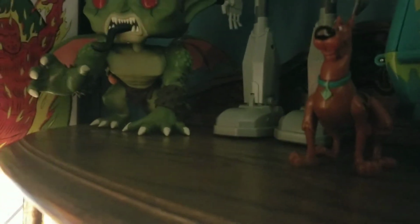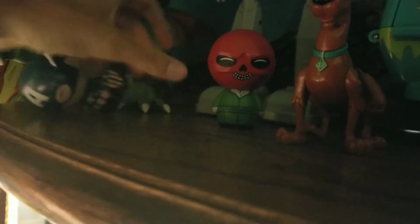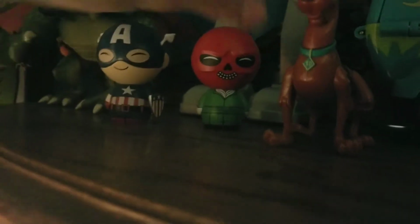So I got like, I think 6 pops for like $13 because of the sale. It was a really good deal, honestly. And then these I bought at GameStop in a 2-pack. They were like a Comic-Con exclusive.